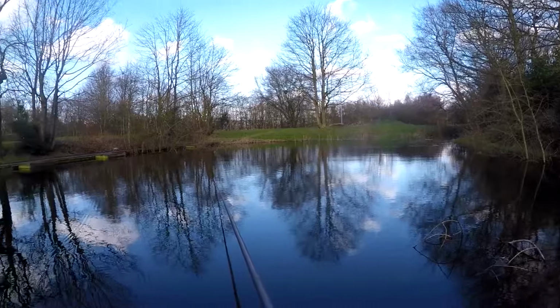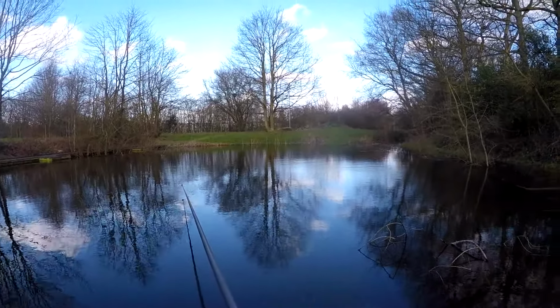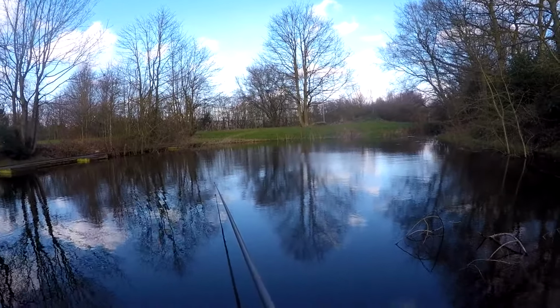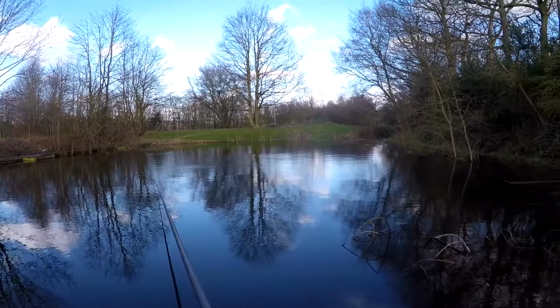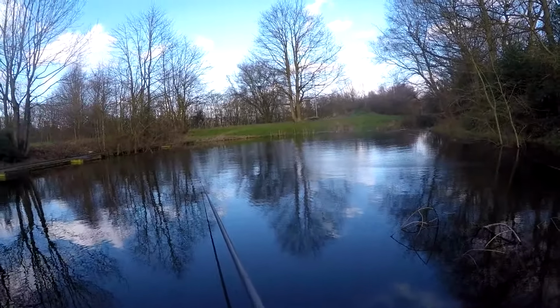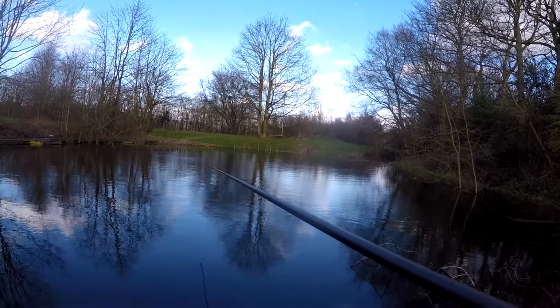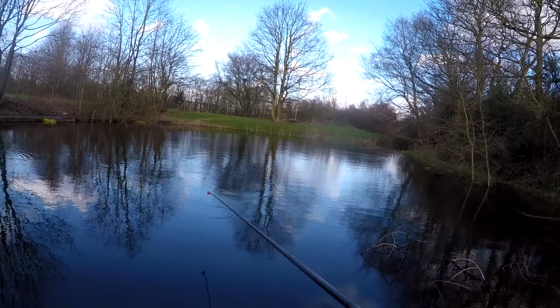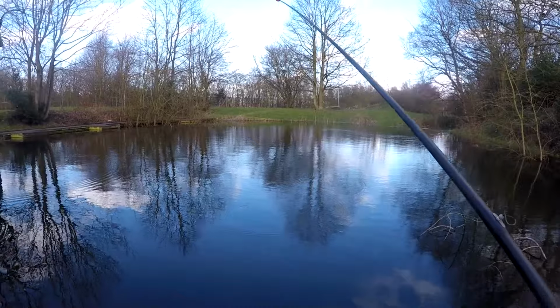Maybe in the summer months we'll come back on and we'll do another session on here when it's completely different and it's green and the weeds really up. But it is a place that does hold so many memories of fishing sessions when we were younger, and the enjoyment of seeing the float go under is still there.